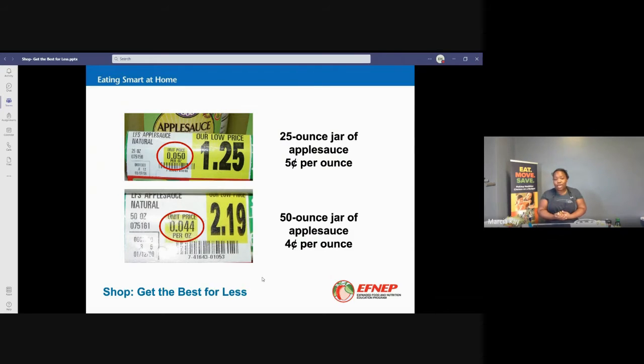Do you want a 25-ounce jar of applesauce, 5 cents per ounce, or a 50-ounce jar of applesauce, 4 cents per ounce? Anybody got any thoughts? What do you think about that? Is this something that you all look at when you go to the grocery store? Does anybody look at unit price and ounces?